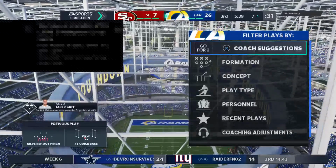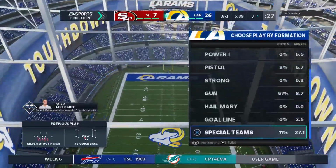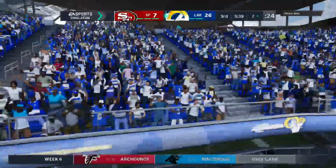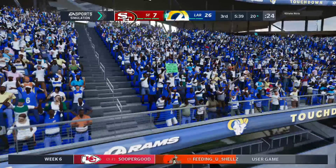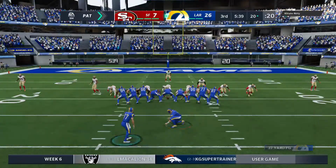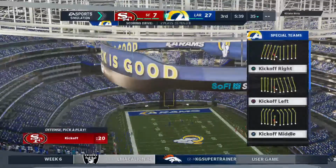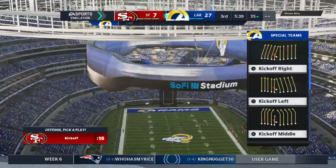Guess what ends up happening? 5-yard penalty. That's right. Now you probably line up and kick the extra point. Point after try forthcoming. And that one pushes the lead up to an even 20. Makes the score Rams 27, 49ers 7.